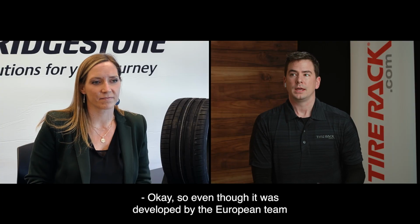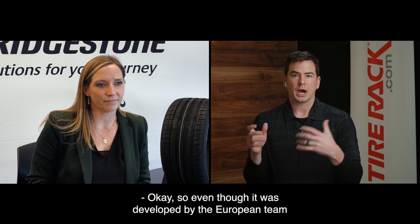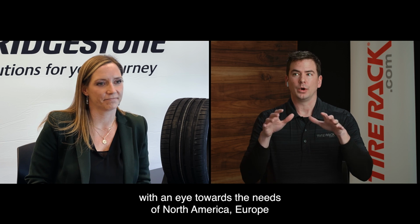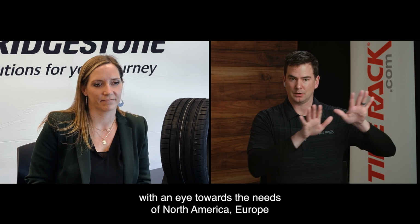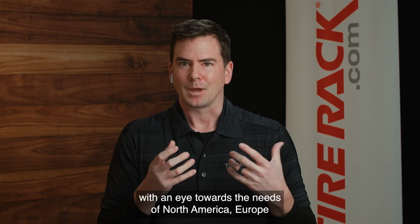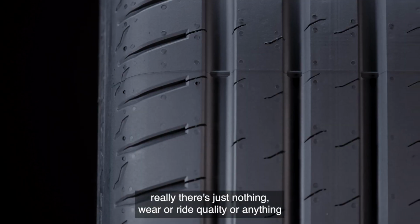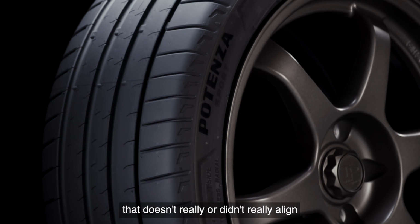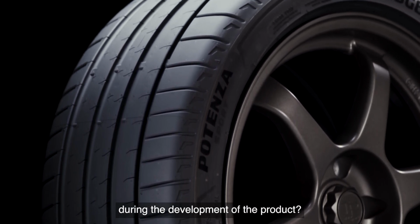Okay, so even though it was developed by the European team, it was developed kind of hand in hand with an eye towards the needs of North America, Europe. I mean, really, there's just nothing, wear or ride quality or anything that doesn't really or didn't really align during the development of the product?